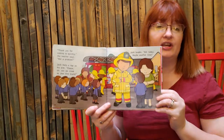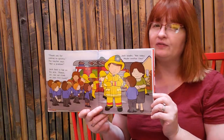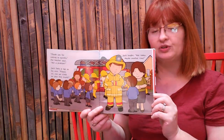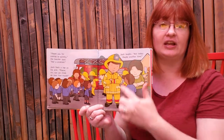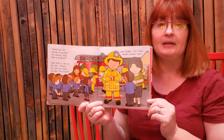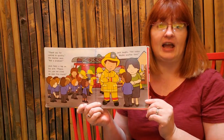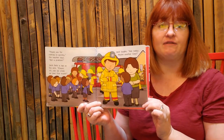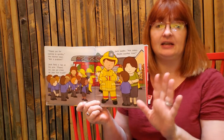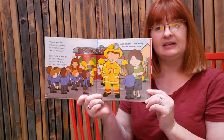Have you had a chance to visit a fire station before? They'll give tours. I don't know if this year they're probably not going to give tours, but normally they give tours where you can go in and see the fire station, check out the fire uniform, maybe hear the fire alarm. Some of our fire stations even have a pole that the firefighters slide down from the second floor. And sometimes they'll let you touch it. You can't really slide down it, you're too little, but they will let you touch it.